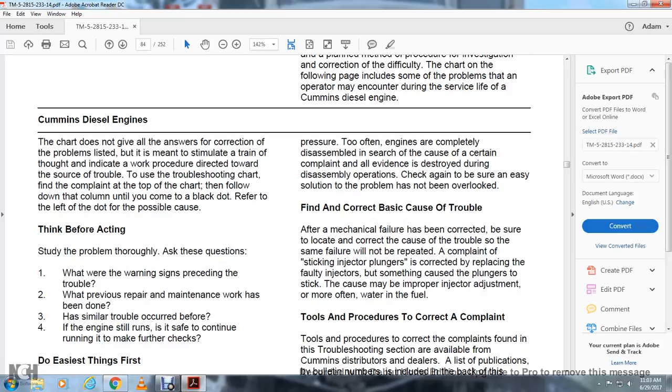Do not disassemble the engine and search for the cause of a certain complaint, with the evidence destroyed during the disassembly operation. Check again to be sure any easy solution for the problem has not been overlooked. Find and correct the basic cause of the trouble. Every mechanical failure must be corrected, so be sure to locate and correct the cause of the trouble so the failure will not be repeated.